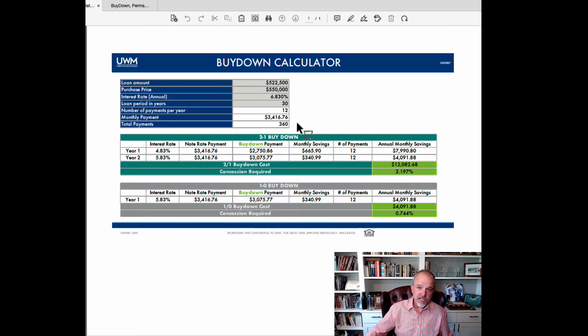And if you're a seller, this can be a real nice feature of your listing. Right now it's getting harder to sell homes. They're sitting for longer. There's more inventory for buyers to choose from. Buyers are a little more cautious. And so this can be a fairly inexpensive feature to write into your listing, to say, seller willing to contribute toward a temporary buy down, 2-1 buy down, let's say. Because in this case, let's say that on this $550,000 listing, the seller commits, in this example, $12,000.